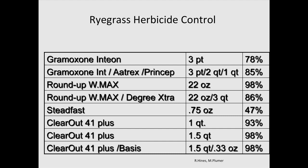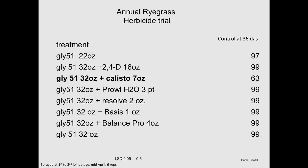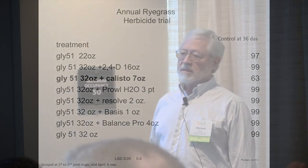Steadfast is a translocated product. We don't get good control on it either. Callisto, if you add Callisto or atrazine to it, we will always reduce our control by 30 to 40%, consistently for the last 10 years, because it screws up the glyphosate. Glyphosate doesn't translocate properly when you put Callisto or atrazine with it.